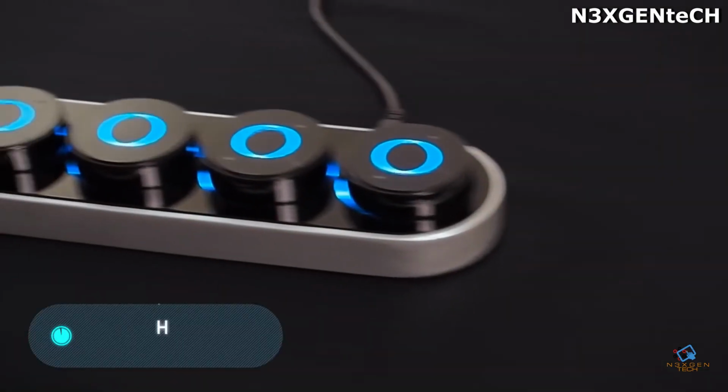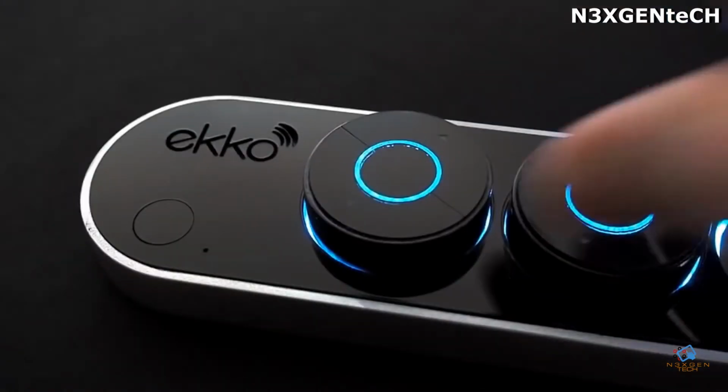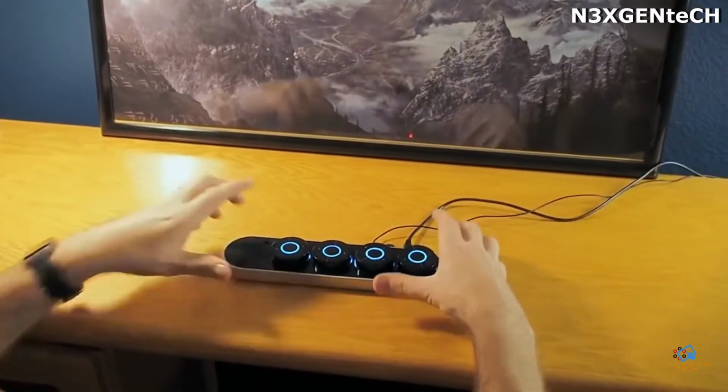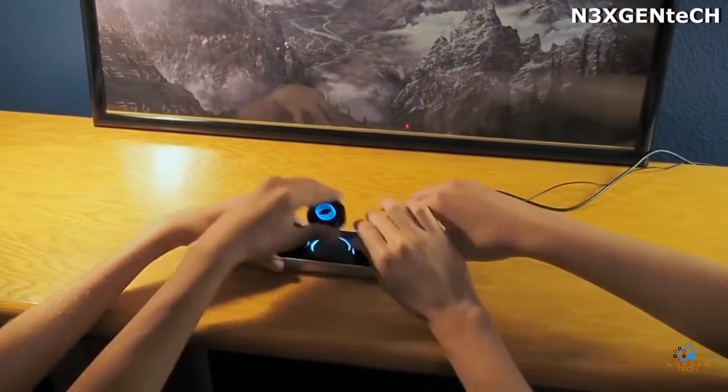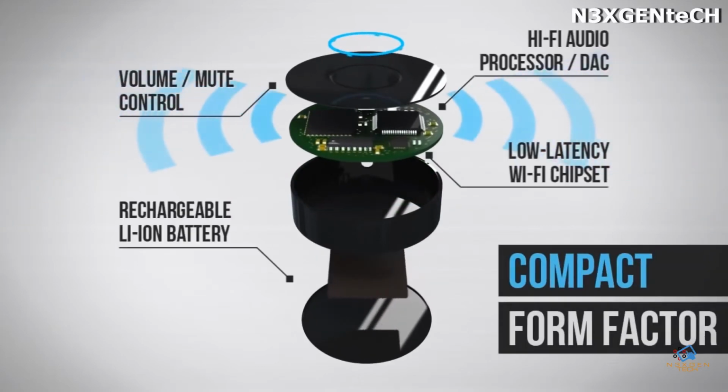Hub by Echo. Echo Audio has created a new wireless hub for multiple simultaneous listeners. The system consists of a docking station that transmits audio from any source to wireless rechargeable receivers called sound pucks.